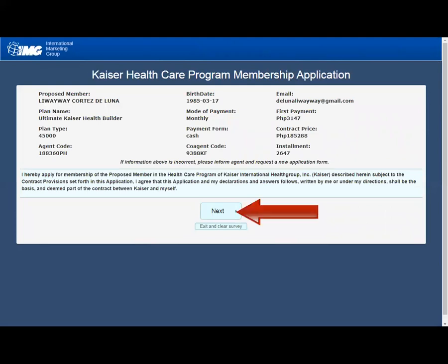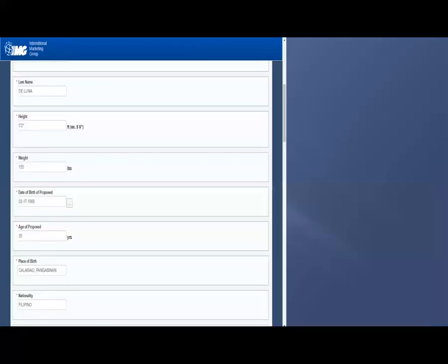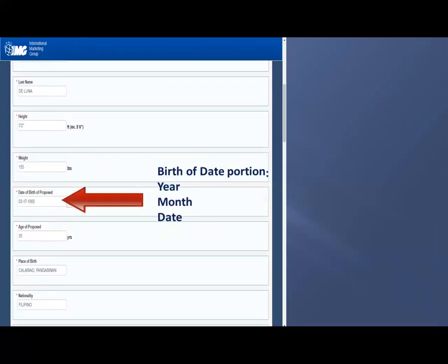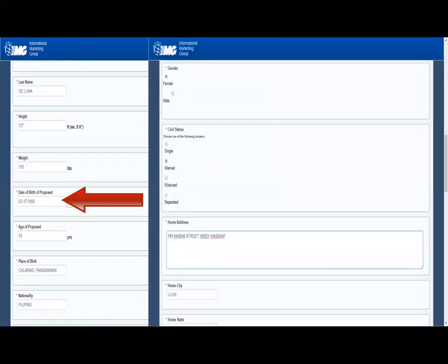Then, click Next. Yan, isulat mo na yung iyong first name, middle name, last name. Your height, your weight, your date of birth. So, simulan mo ulit sa year, month, date. Your age, place of birth, nationality, your gender, your civil status, your complete home address.